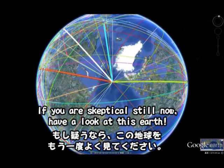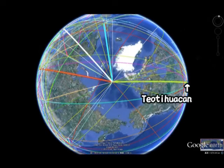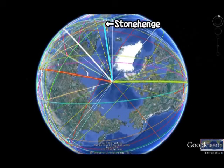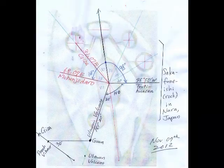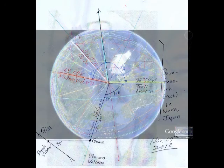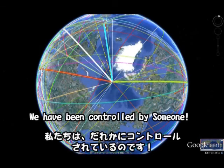Earth very carefully. And I put together, okay, this is Teotihuacan, Mohenjo-daro, Giza, and Stonehenge. And I put Sakafune-ishi together with this map on it. This is the North Pole in the center, and exactly, precisely, the lines come together. The lines come together. Are these coincidences? I don't think so. Okay.